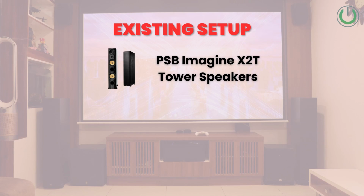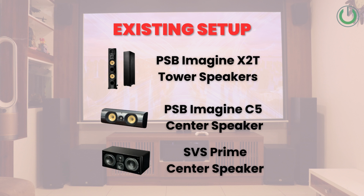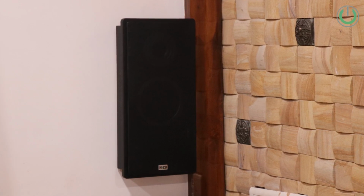The first one was the PSB Imagine X2T floor standing speakers, which he was using in the front left and right. Then he also had the PSB Image C5, which he was using as a center speaker, but over a period of time realized that it was not giving great output, so he upgraded to an SVS Prime center speaker. Apart from that, he also had the Emotiva Airmotive A1 height channel speakers and the Heco Ambient 22F on-wall surround speakers.